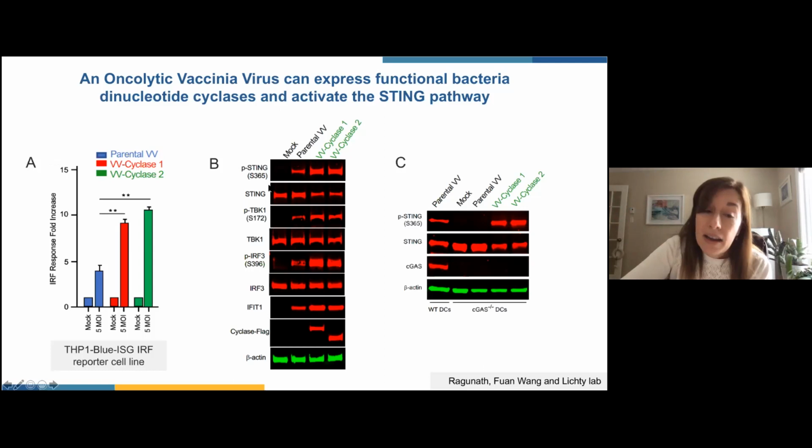This is shown in panel A, as well as in panel B, where we have a strong activation of the STING pathway that's shown by the phosphorylation of STING, as well as all the downstream molecules that act in that pathway. But what is very important is that in cells that do not express cGAS, which is what normally happens in cancer, many cancers will lose cGAS, as I mentioned earlier, as a way of immune escape.